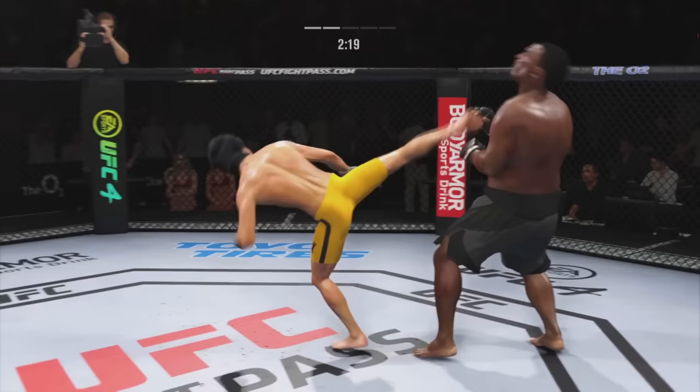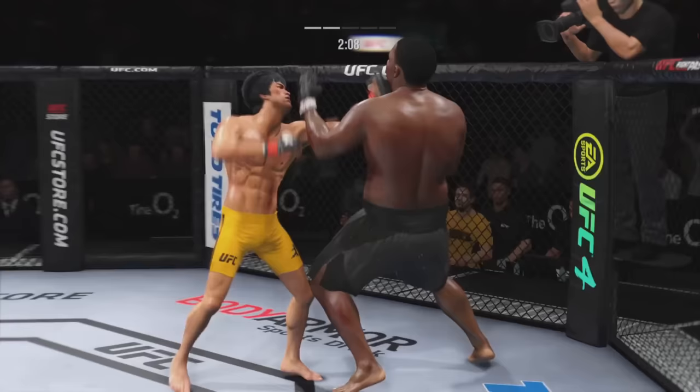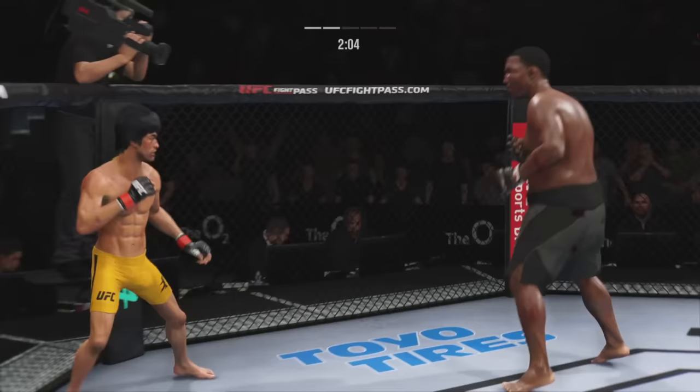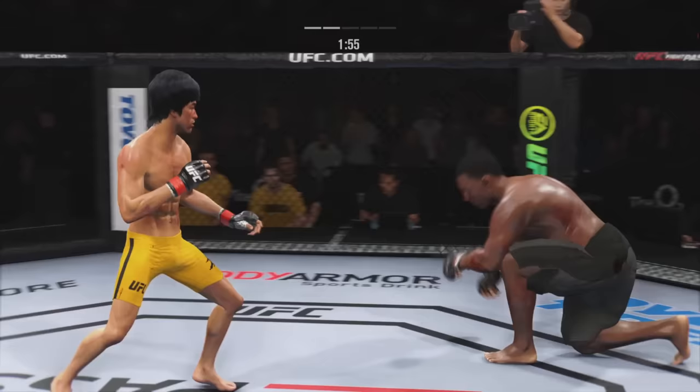Well, he has really picked up the pace here in round two. Much more aggressive than we saw in round one and now starting to find himself in the pocket. Big punch lands. Well, it's one thing to have length, it's another thing to use it, and he does it as well as anyone. Nice kick there by Lee.